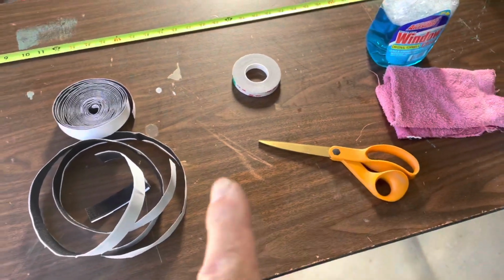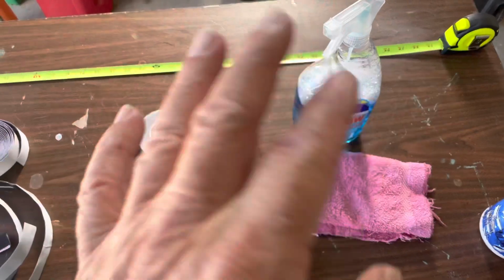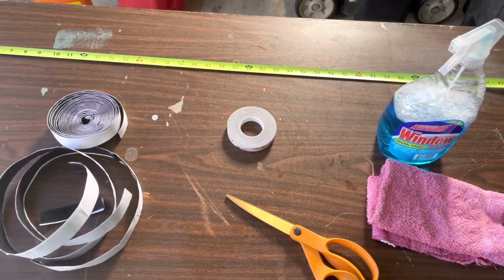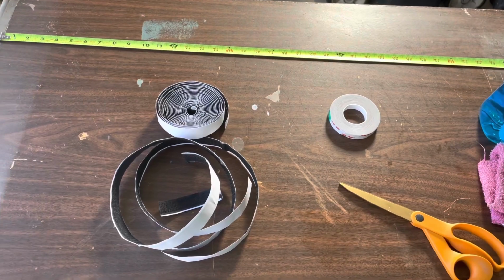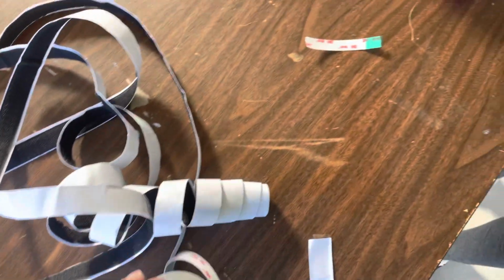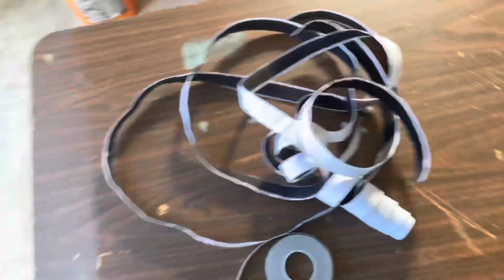We got scissors, measuring. We cleaned it off real well with some Windex or whatever you want to use to clean it, and waiting for that to dry, and then we're going to go up and put the tape on in the Velcro. What we're doing here now is we're taking this tape, we cut different sections out. Let me show you real quick.